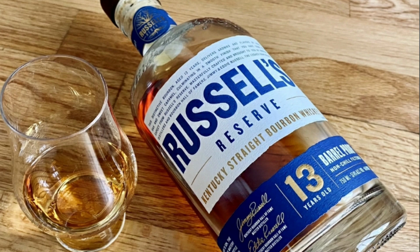So again, talking a little bit of turkey, specifically Russell's 13 barrel proof Kentucky straight bourbon whiskey. Doesn't get any better than this, and I think you guys will find out that today. So why don't we dive into a little bit of the review.